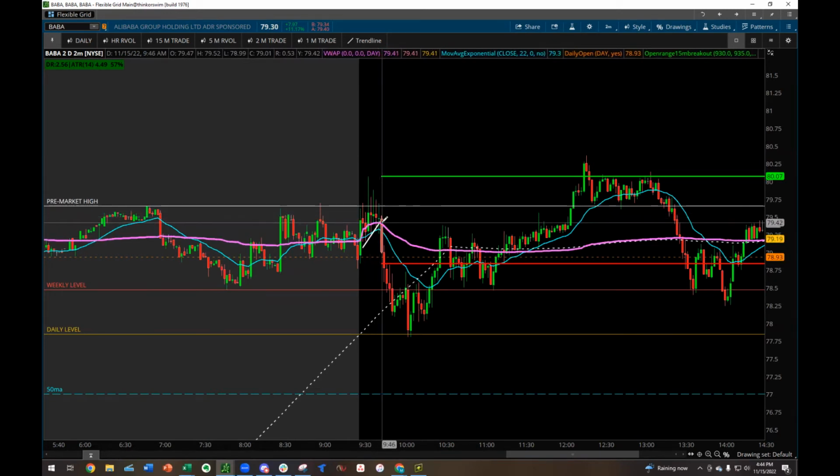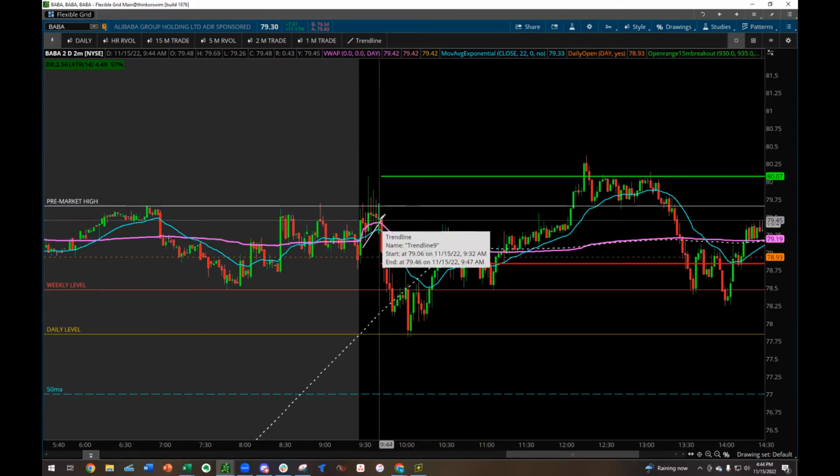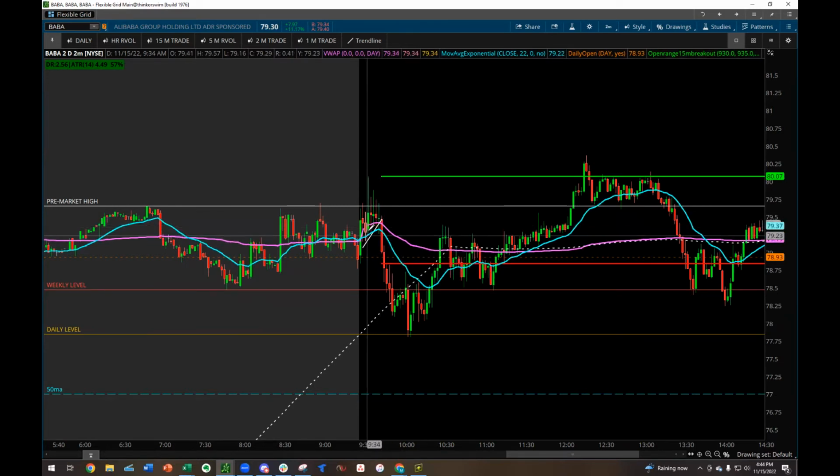And so I called out, and we took a short right up in here, actually on this bar here. Our short entry was 79.37. So we got short right in here at 79.37, just as VWAP's curling over, just as we're getting these lower highs.